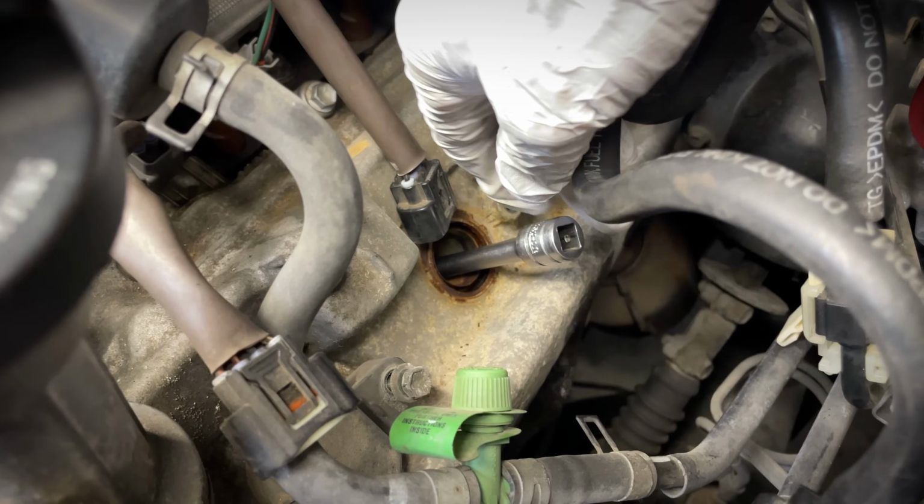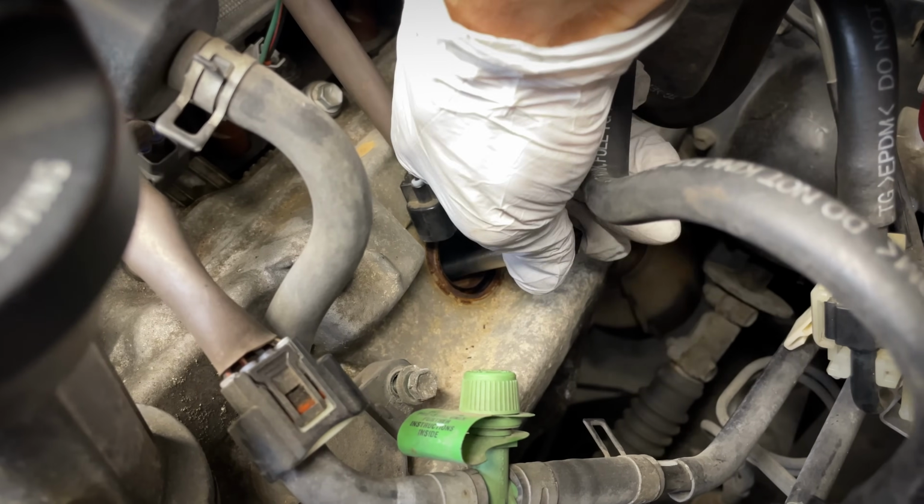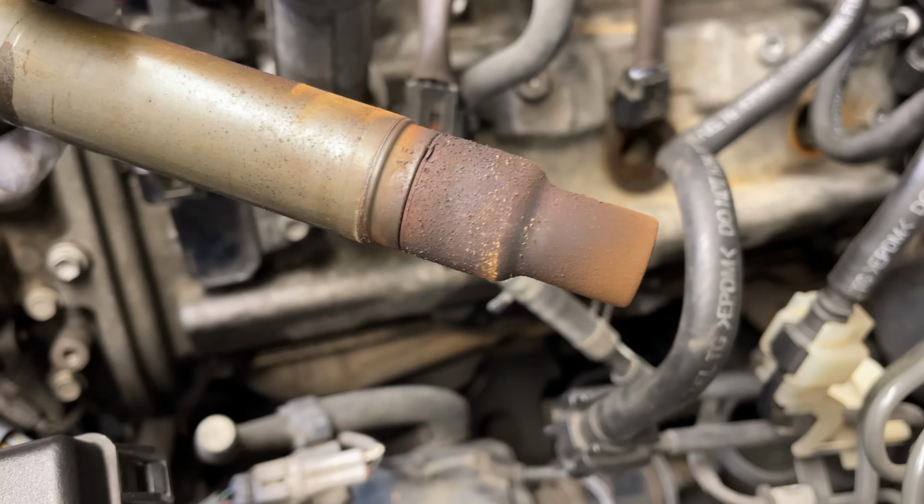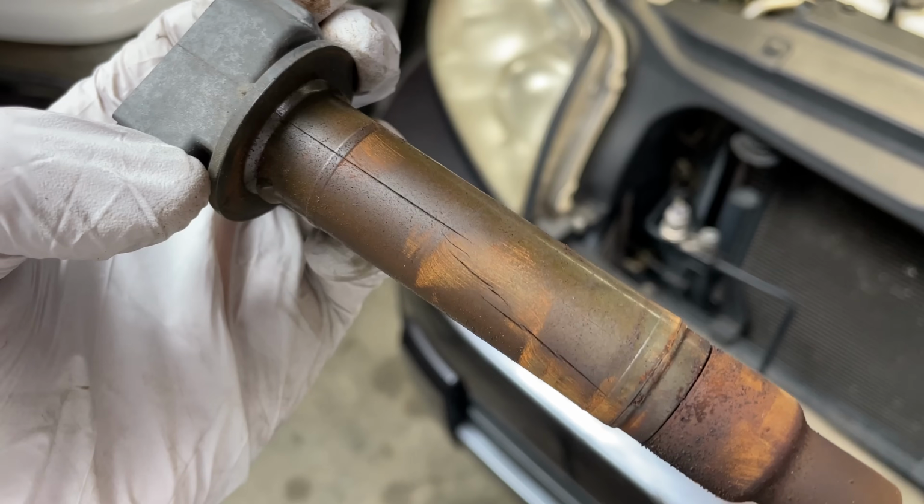I bet you I can loosen this by hand. Here we go, let's see. Yep, look at that. Completely loose. And I even had one of the ignition coils that was baked and cracked open.